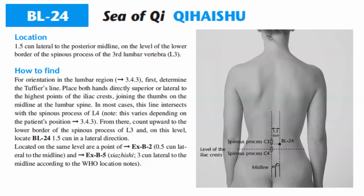How to find bladder 24? For orientation in the lumbar region, first determine the supracristal line. Place both hands directly superior or lateral to the highest points of the iliac crests, joining the thumbs on the midline at the lumbar spine. In most cases, this line intersects with the spinous process of L4. This varies depending on the patient's position. From there, count upward to the lower border of the spinous process of lumbar 3, and on this level, locate bladder 24, 1.5 cun in a lateral direction.